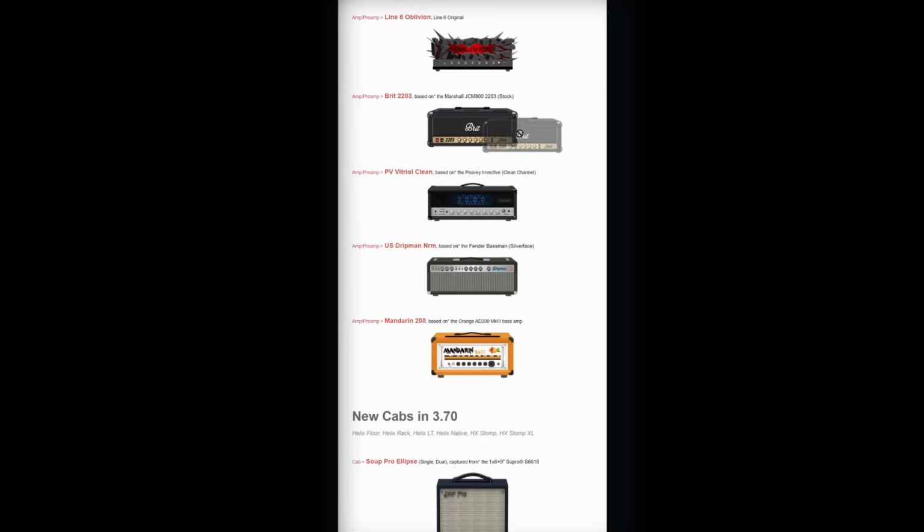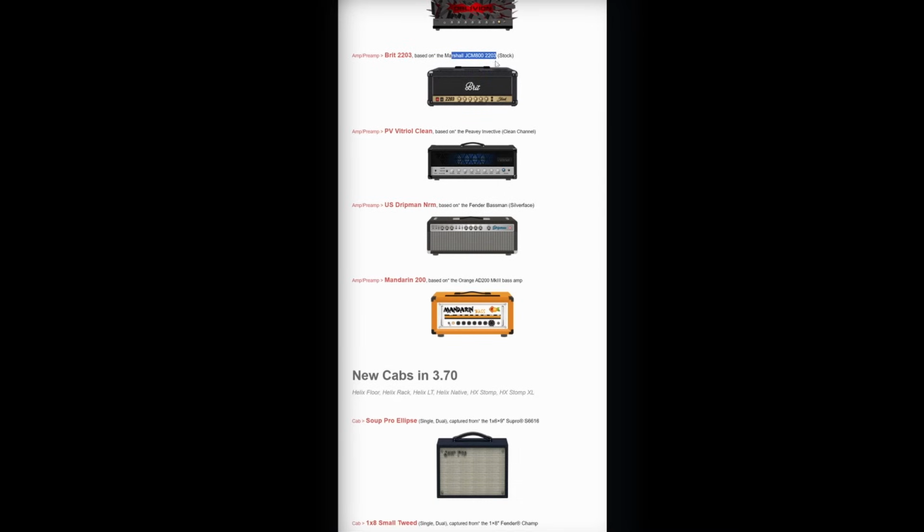Now, here's a really important one, the Brit 2203, based on the JCM 800 2203 stock. Kind of important to say that that's basically an unmolested Marshall circuit, because in the previous JCM 800 in there, the bright caps have been removed, and the way that Line 6 model their amps is based on what the real thing in front of them is like. So that's the reason it was like that.